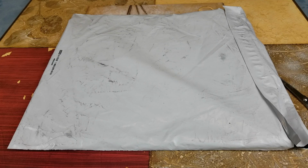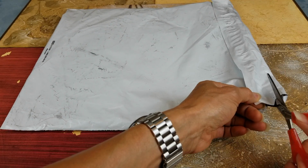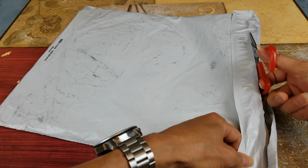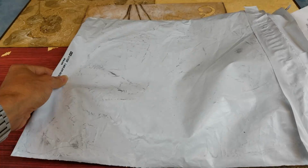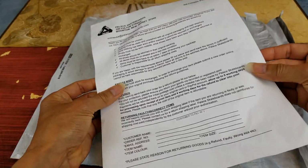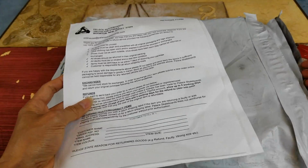So, today I'm going to unwrap this. This is Palace Skateboards, French ones, t-shirt, black, size medium. So, let's go and then open this up and then show you guys a graphic. I got two at the return four. This is the first time.